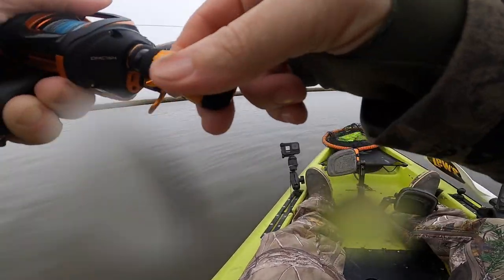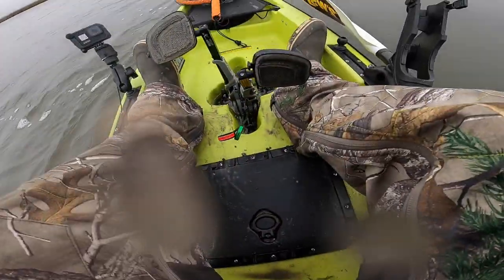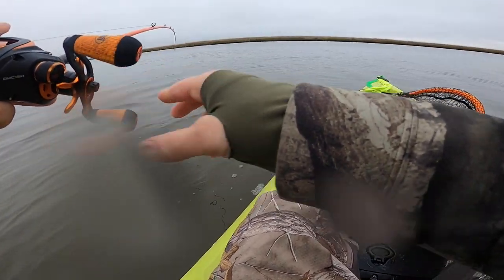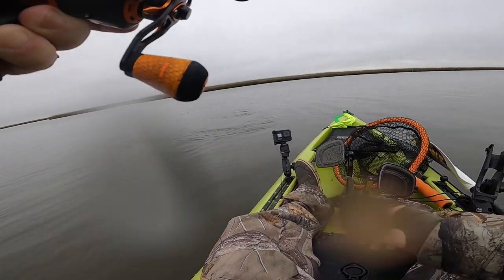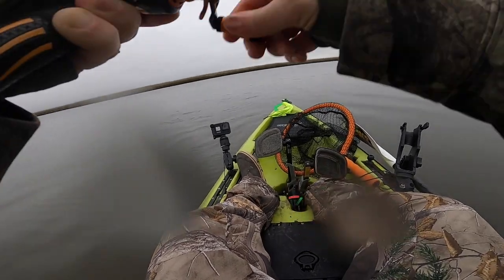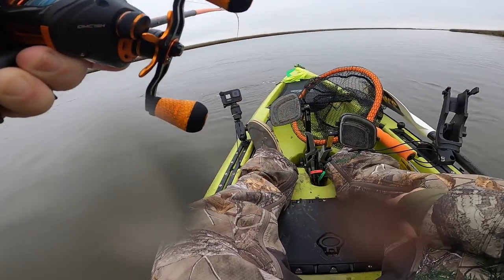He hit it as soon as that Gulp mullet landed right in front of him. He nailed that sucker. Yeah, it's a nice redfish. I don't even know if I'll be able to fit him in my net. He's not ready yet. Just let him do his thing. Looks like he's barely hooked. He's not hooked that good.